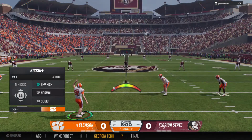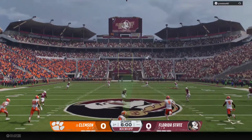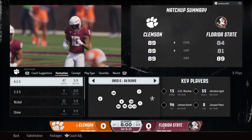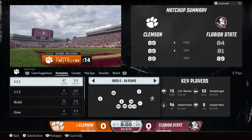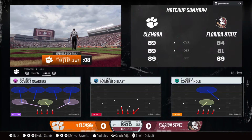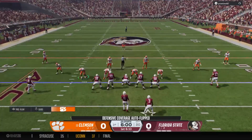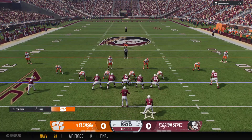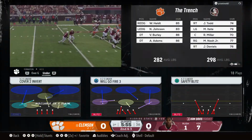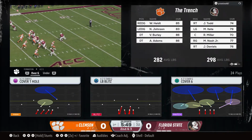Clemson will boot it away to get this one started. And it'll come out to the 25. No attempt at a return. From the gun, leaves it on the inside with the back. Coaches always harp about staying ahead of the chains, and when you can run with that type of efficiency on first down, man, you are doing just that.